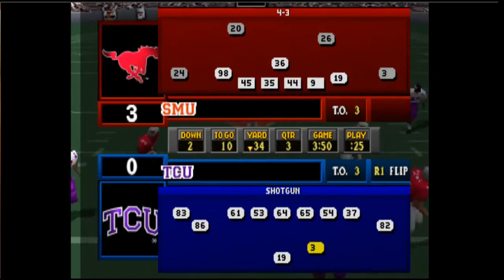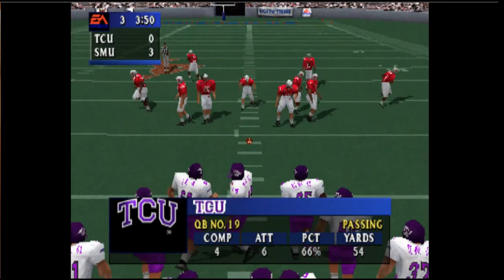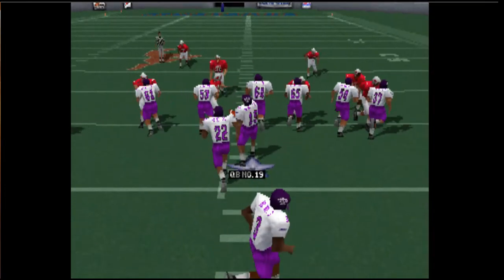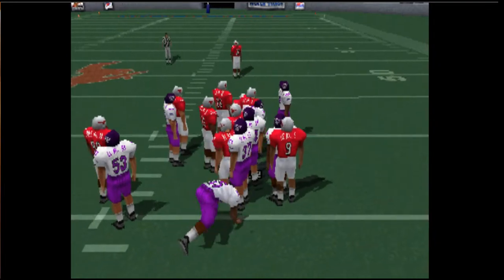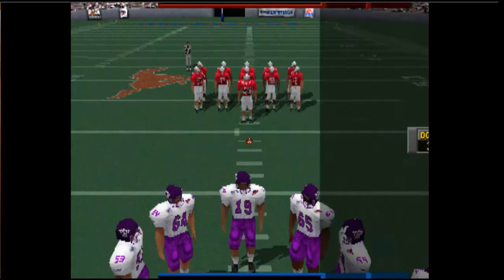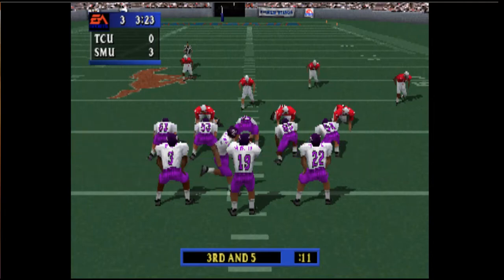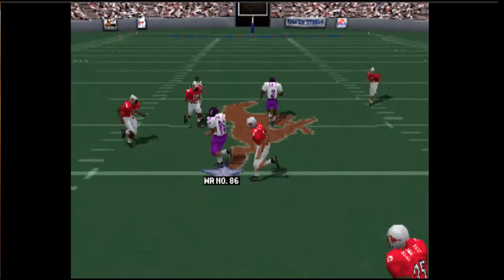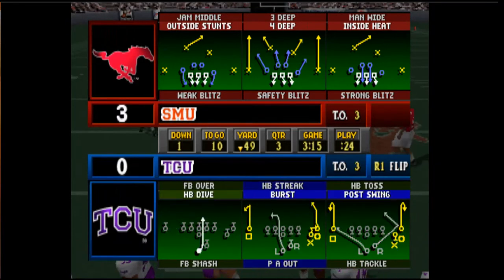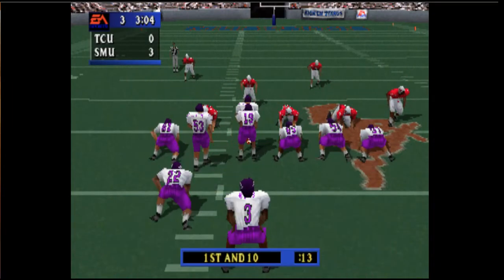Pass is broken up by number 36. Second and 10 at the 34-yard line. Run by number 22 for a gain of 5 yards. Third and 5 at the 39-yard line. Pass complete to number 86 for a gain of 10 yards. First and 10 at the 49-yard line.